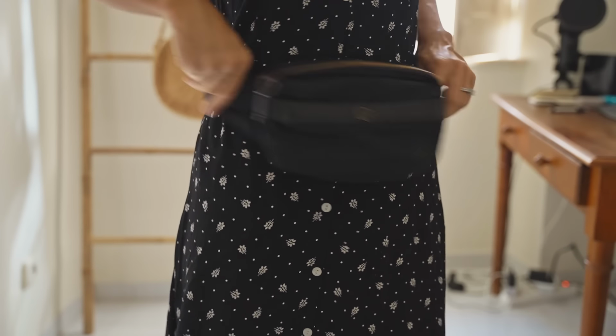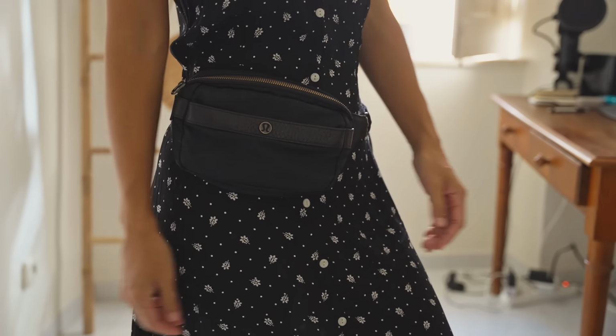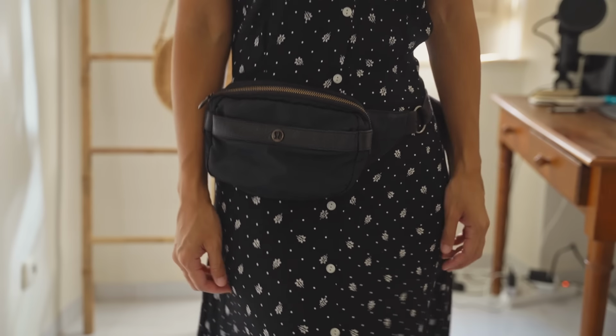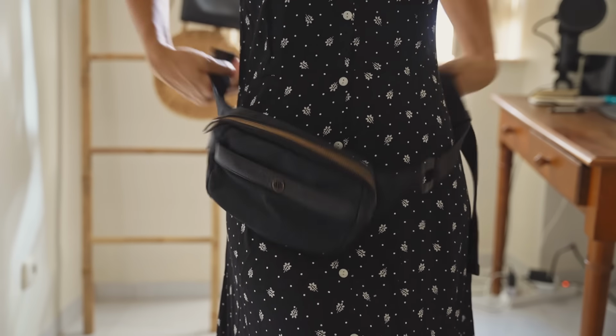I used to wear my fanny pack all the time, and I still have it, but I haven't been wearing it since moving to Portugal. I'm keeping it for now, but I am thinking of giving it away to my mom or my sister.